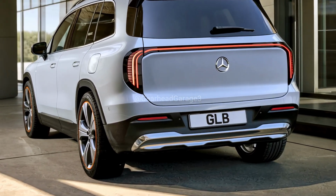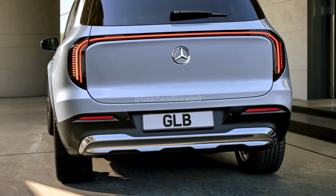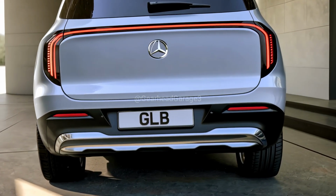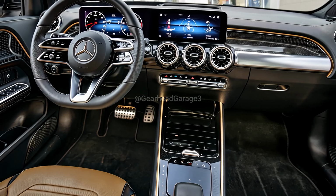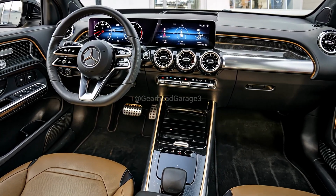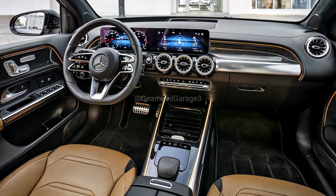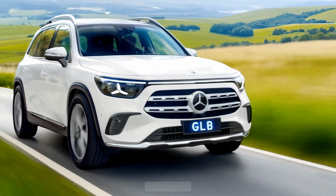At a starting price under $47,000, the GLB class offers a genuine Mercedes-Benz experience in a practical, family-friendly package. Whether you're hauling groceries, school bags, or weekend gear, it looks sharp, rides comfortably, and delivers the premium touches you expect from the three-pointed star.